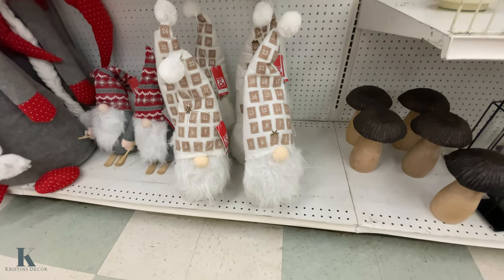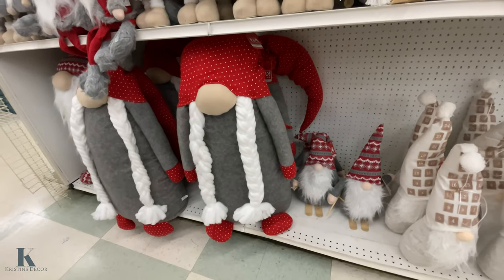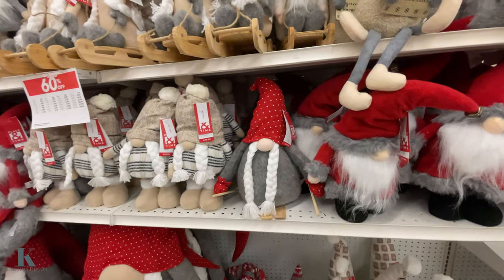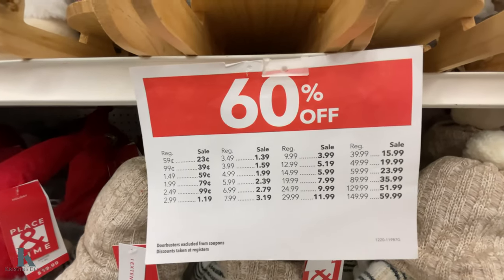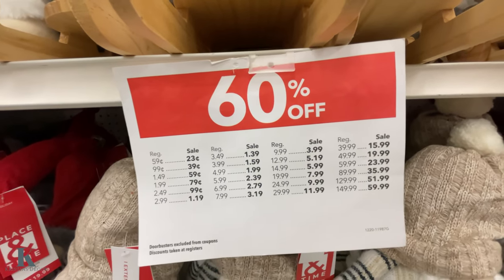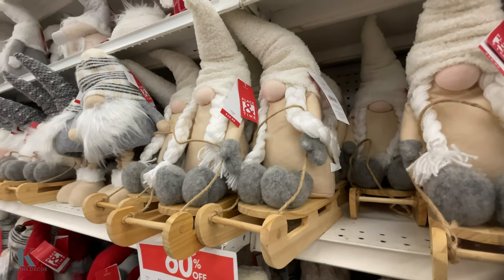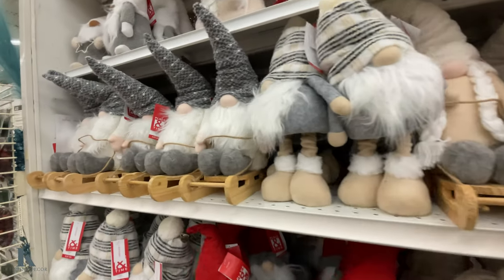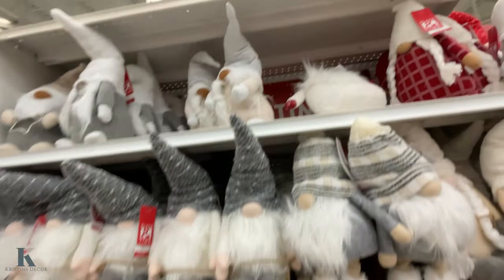This is the countdown. It's got the little gnome hat. This big gnome is $150. These small ones are 30. And again, these ones are 60% off. So here's the price that marks it down, what it's gonna cost. This one's on a little sled, the braids. Here's the guy one. They're super cute if you love gnomes.